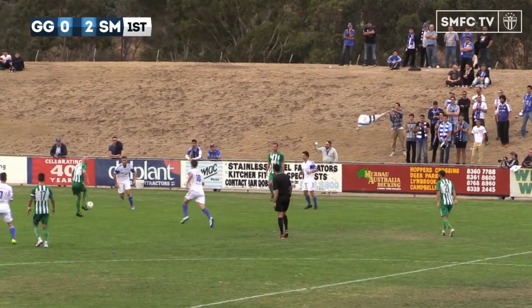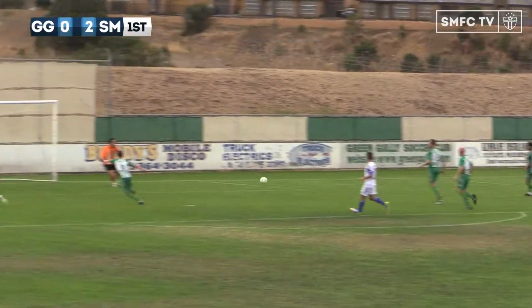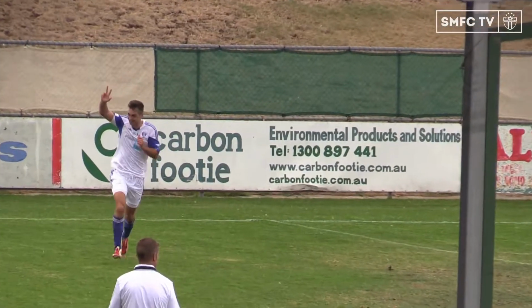Ball on the right-hand side. Jeffrey Fleming, the veteran, plays it straight into Tyson Holmes. Tyson Holmes, you got Epifano in the middle. Decides to go across, straight across. Milos Lujic, far post, goal, hat-trick. Milos Lujic, 3 goals. What a start to the game.